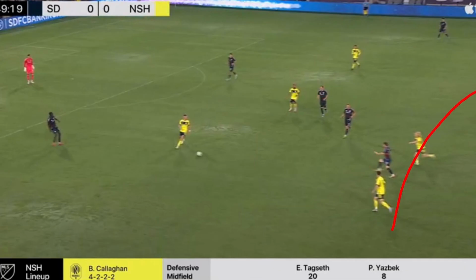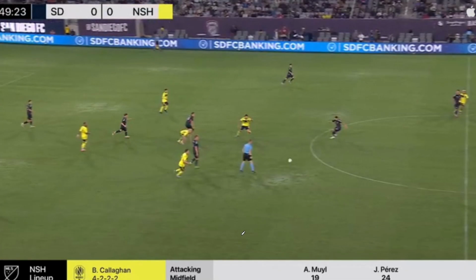which then is going to leave a space behind here. And the space San Diego ends up working the ball into. They've taken out all of these players and now can run at the back line. Nashville end up fouling to end this play.